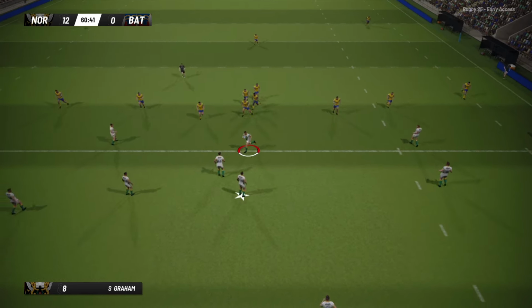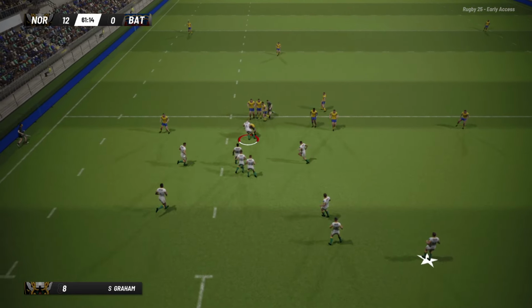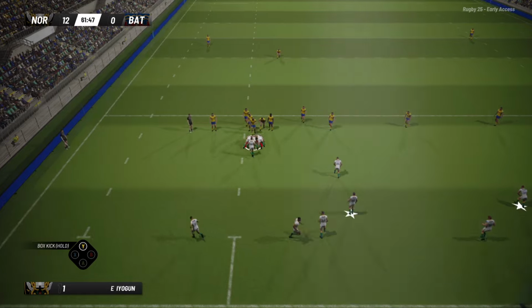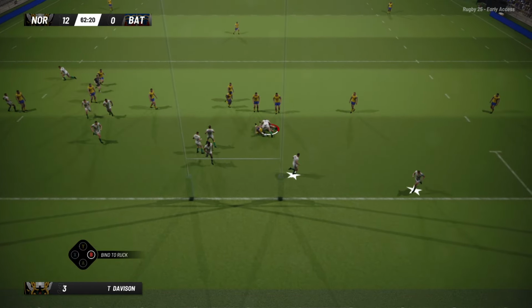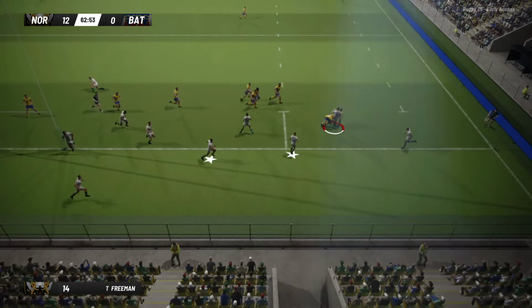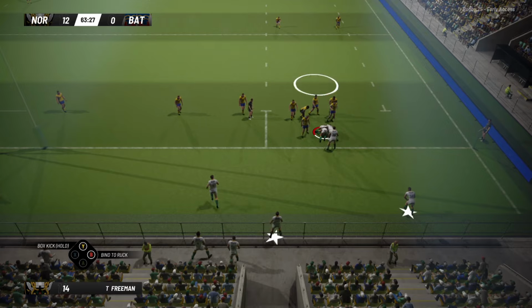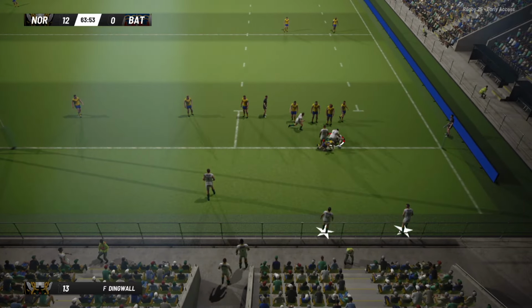He collects it on the full. That is how you hit hard in the tackle. The ruck is formed. Comes away with the ball. Quick ball available. Tries to ship it out wide. Opportunity to offload in the tackle. Quickly at the breakdown.